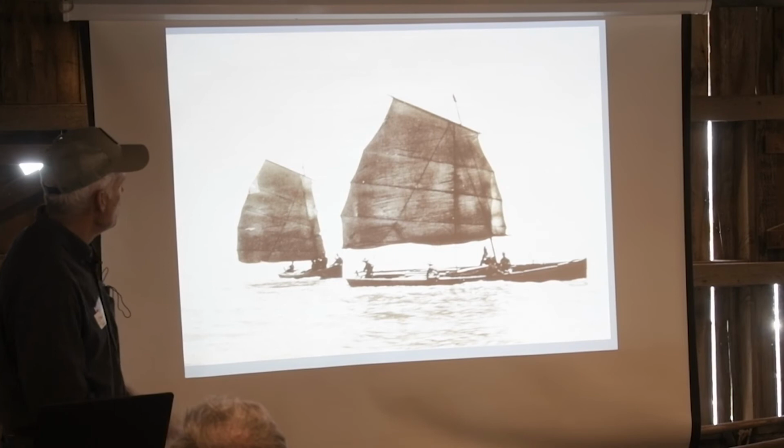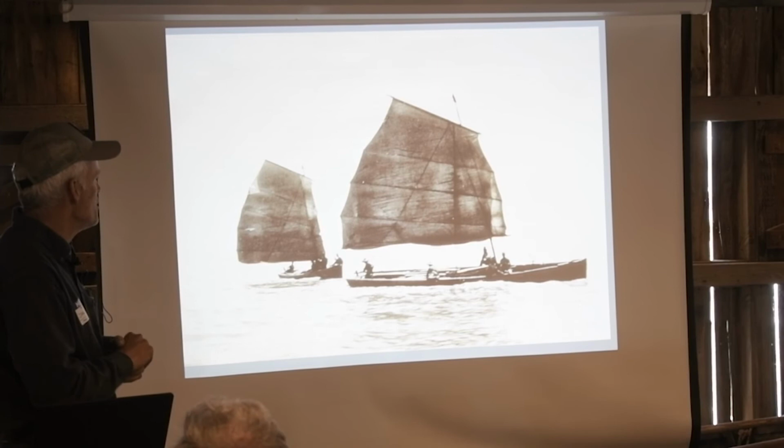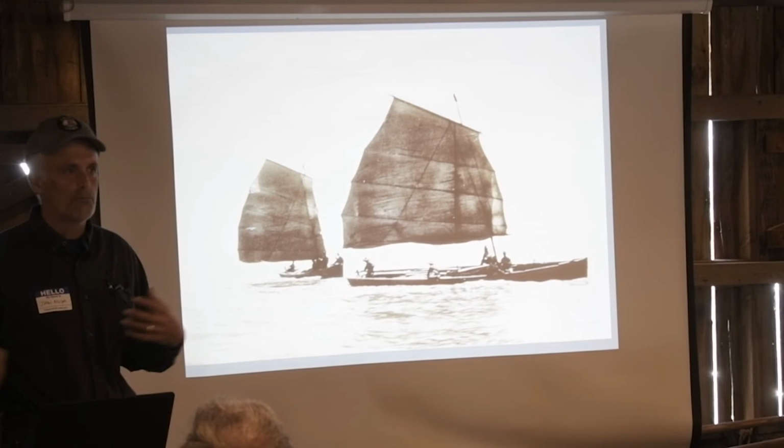We built one. We're just kind of clawing back some of the history into three dimensions. There's a range of them, smaller ones, and we'd like to consider building another smaller one, perhaps for Friends of China Camp, that could live here permanently going forward.